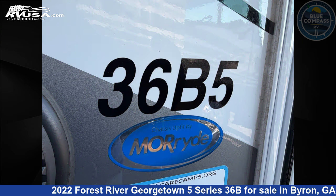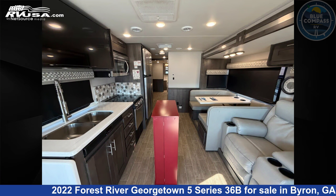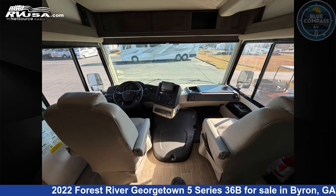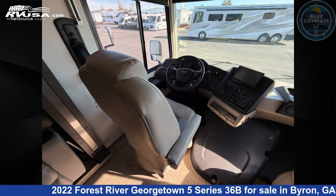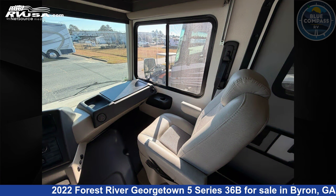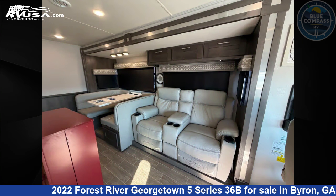This used Forest River is 38 feet 0 inches in length and features sleeps 9, slide-out, and 82 gallons fresh water capacity. The floor plan layout of this Class A features Bunk Over Cab, Bunkhouse, outdoor entertainment, rear bath, 2 full baths. This 2022 Forest River Georgetown 5 Series 36B is built on a Ford F53 chassis.